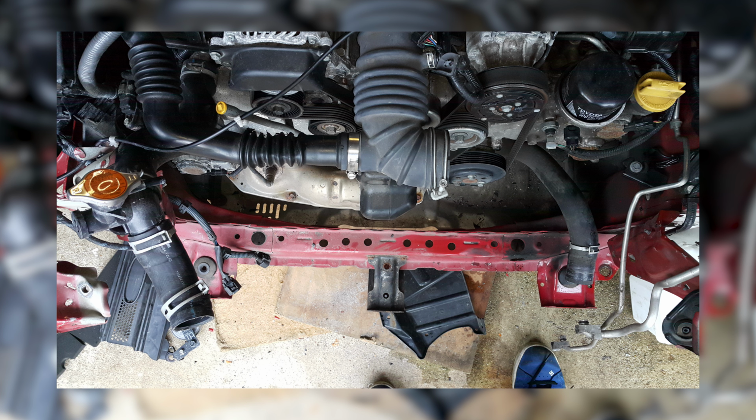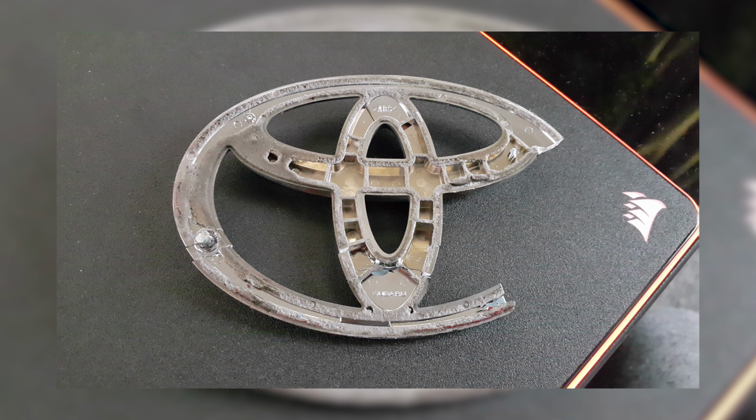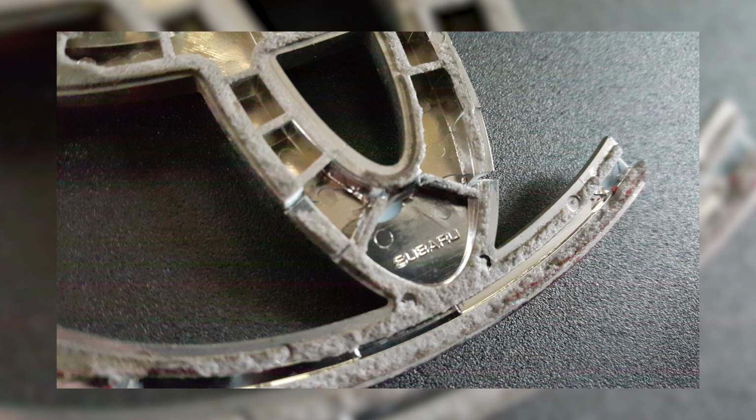But the bottom of the radiator support was actually straight as an arrow. Quite surprising, really. You can see here a couple of angles, totally straight, no problems with it at all. Didn't have to do anything with that. I was worried about having to replace that whole section, but in the end, no need at all. It was level, it was straight, perfect.